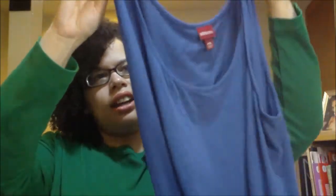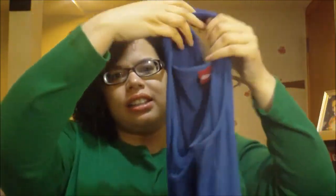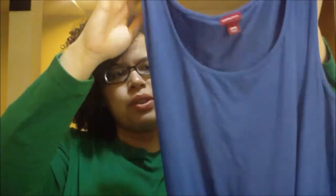The main reason I like this dress is because having big boobs and being plus size, it's very hard to find a maxi dress that has wide straps, a full back, and is not super boobalicious in the front. So the top of this to me is perfect, very flattering if you are a full bust or a full figured woman. So that was the main appeal.